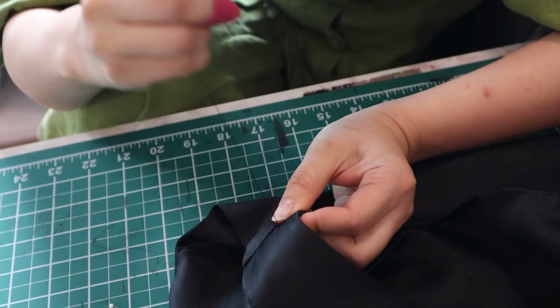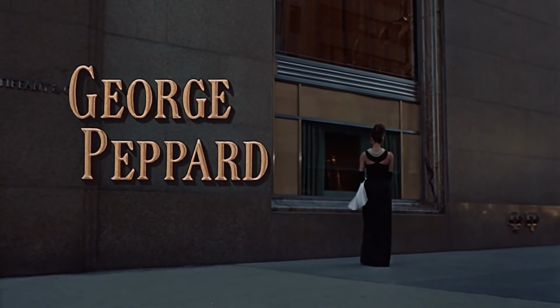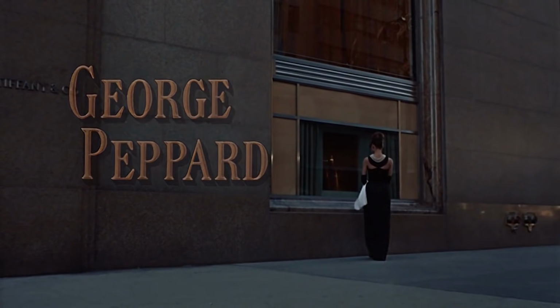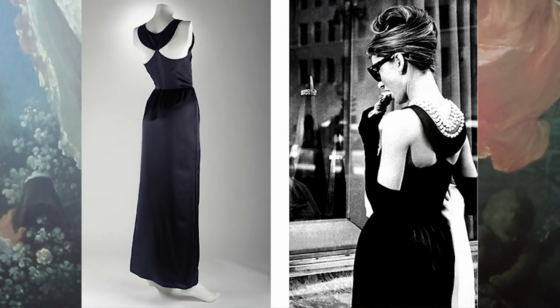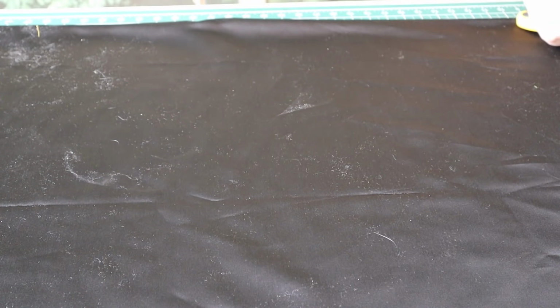It was time to add the skirt. The skirt is like a hobble skirt, and from this particular back shot from the movie, you can see that it's basically a rectangle from the bottom up. There is a slight gather at the waist, but the skirt itself appears to have very little flare. This makes drafting the skirt particularly easy.